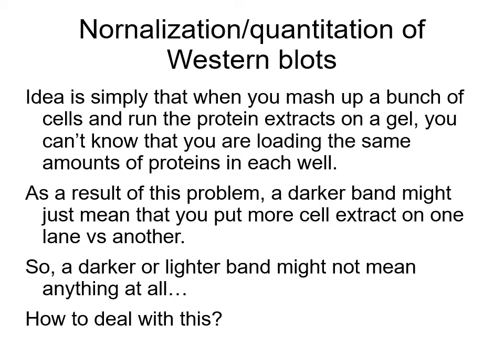Okay, now there's some controls that have to be done here, and this is more of an introduction to some experiments we'll be seeing mostly next time. The idea is, do you really believe what you see? You've got these cells, you mash them up, make some protein extracts, and run them on a gel. You try, but you can't know that you're loading the same amount of protein on the gel.